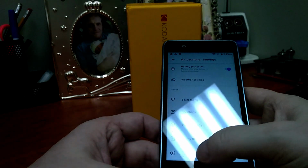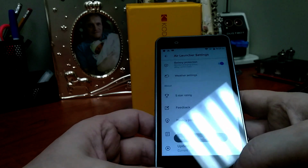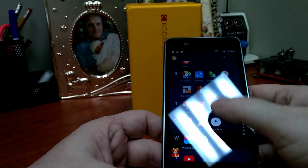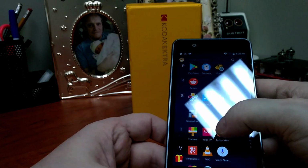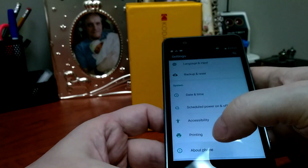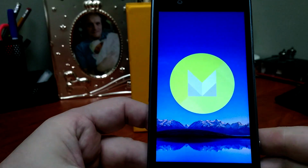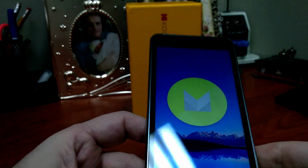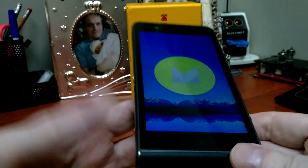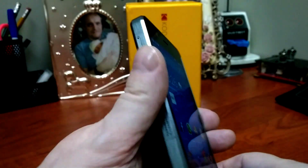It's Android. Let's just see here. I think it's Android 6 if I'm not mistaken. Let me just double check for you. Where's the settings? Here they are. About phone, and yeah, so there you go. Android Marshmallow. Of course, that's almost two, it was not almost, it is two operating systems behind now, but that's fine. I don't mind.